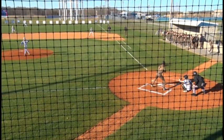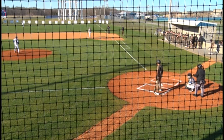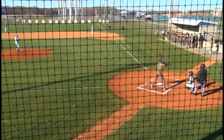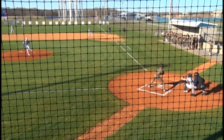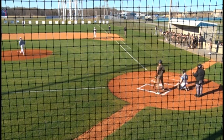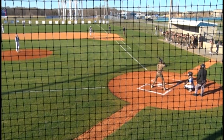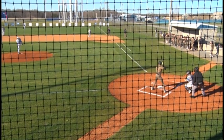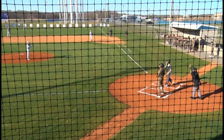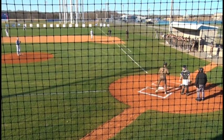Hunt brings his second pitch. Breaking ball. Strike 2. 0-2 now to Johnson, the center fielder for the Owls. Here's a third pitch. A little bit delayed call, but it was a ball. 1-2 now. Hunt advances the count. Hunt gets his sign. Here's the pitch. A little bit high for ball 2. Count 2-2 now to Johnson.